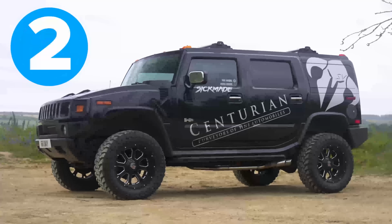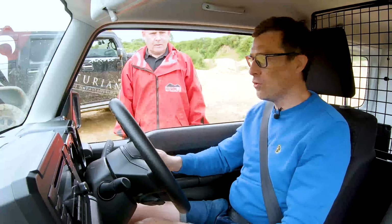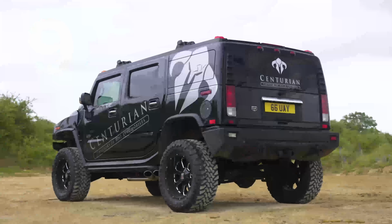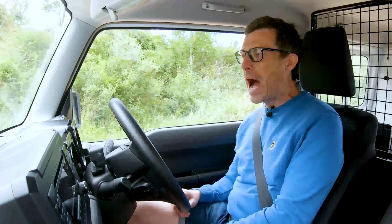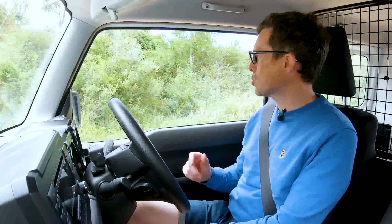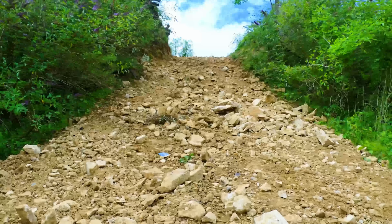So that's 2 points to the Hummer and just 1 to the Suzuki. That means that overall the Jimny has 9 points and the Hummer has 6. Now we come to the final challenge, which is all about power and traction, because we've got to scrabble these off-roaders up that steep slope where there's lots of loose rocks. It's going to be interesting. Hopefully no one's going to slide down backwards and roll over, because it will go horribly, horribly wrong.